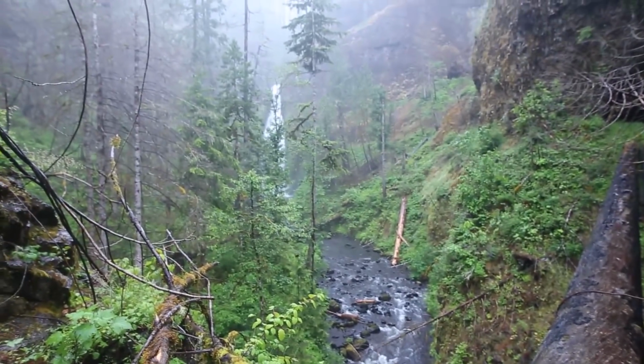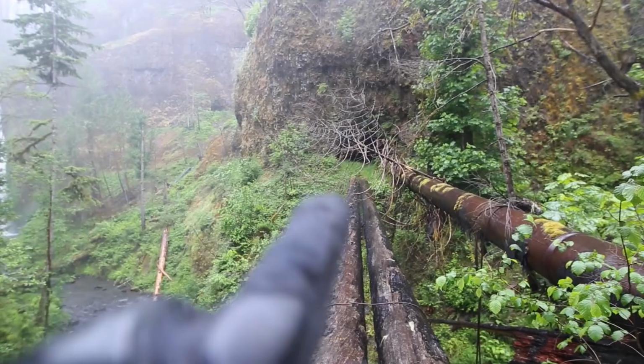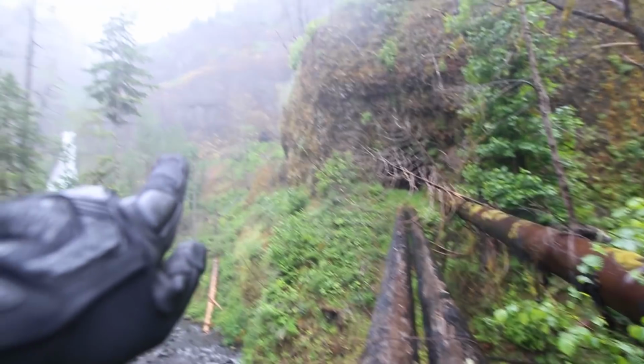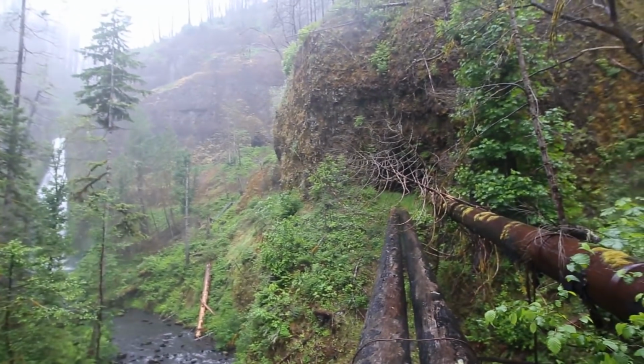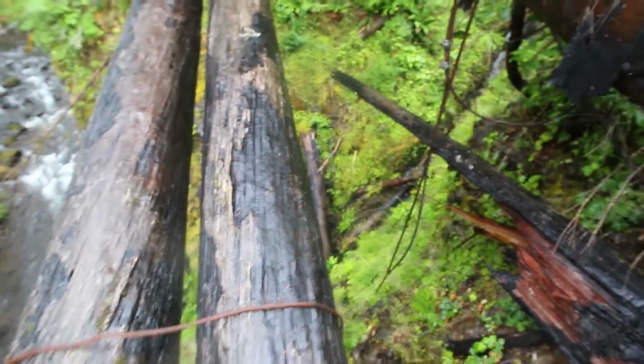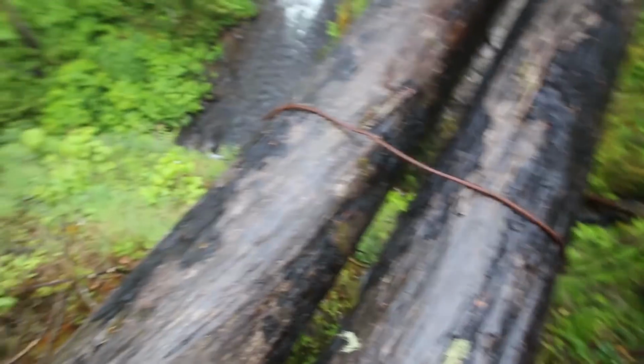You got Clackamas Falls over there in the distance. And you can see the continuing tunnel over there too. It actually goes up to the very top of the waterfall. Standing here on the log bridge, see the little ravine down below. Some cable.